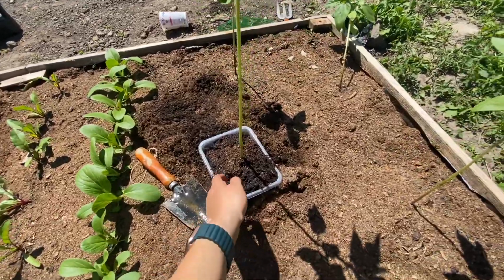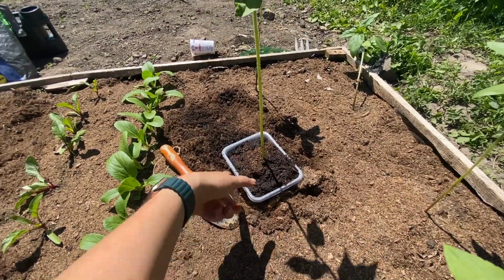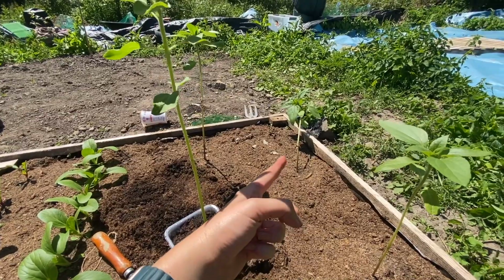This is how I plan on transporting them, but to be honest, I've only got like one or two of these. So I'll have to try and squeeze them into smaller containers. Maybe this one can stay.